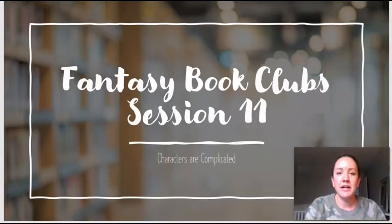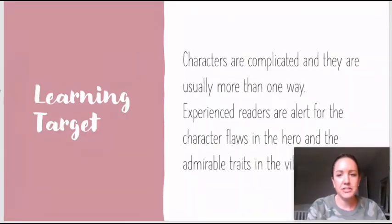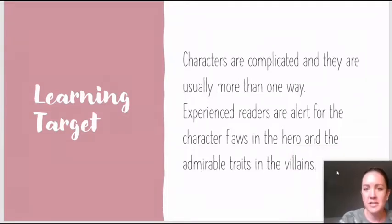And so that's what we're going to be thinking about today with our fantasy book club characters, is thinking about how they're complicated and that they're not all just one way. So our learning target today is that characters are complicated and they are usually more than one way. Experienced readers are alert for the character flaws in the hero and the admirable traits in the villains.